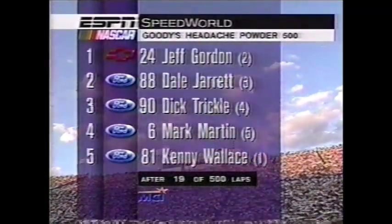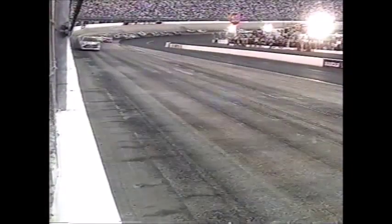We'll be back with more of our live coverage from Bristol Motor Speedway where the green is back out and Jeff Gordon continues to lead. He has now led the last 8 races here at Bristol. He led 125 laps in the spring.